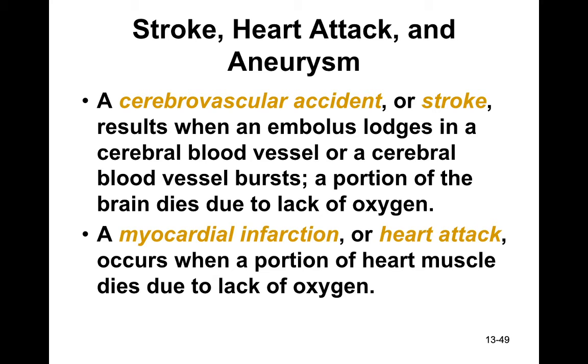The only difference is instead of having an embolus that is clogging a vessel in the brain, we have an embolus that is clogging one of those coronary arteries and preventing blood flow and therefore oxygen supply to the heart, which damages the heart. Again, that's what a heart attack is. Another name for a heart attack is a myocardial infarction, also called an MI, or an acute myocardial infarction, or an AMI.